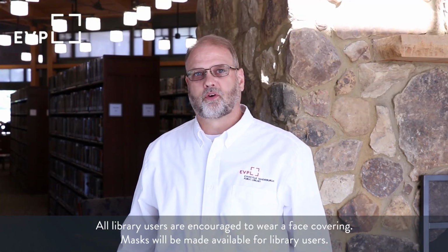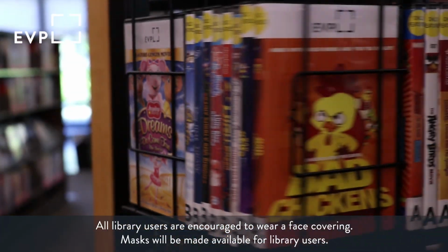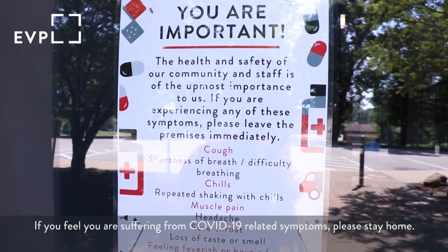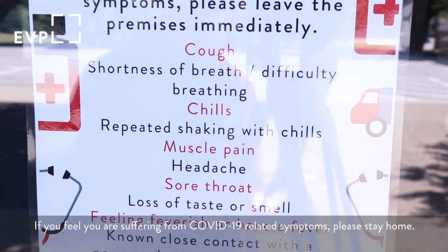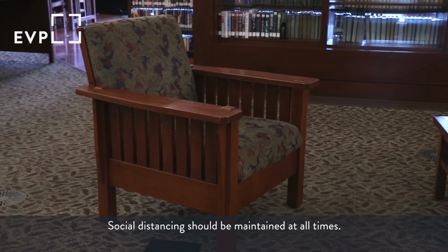All library users are encouraged to wear a face covering. Masks will be made available for all library users. If you feel you're suffering from COVID-19 related symptoms, please stay home. Social distancing should be maintained at all times.